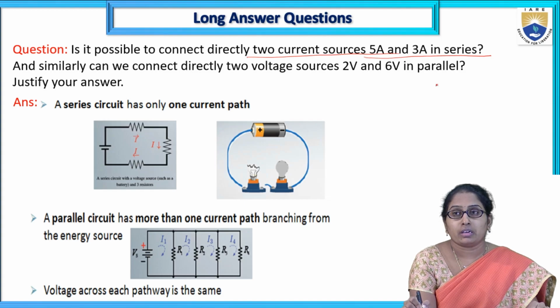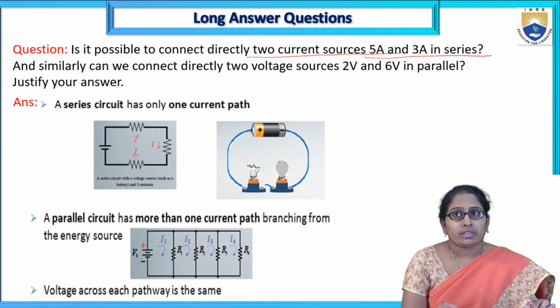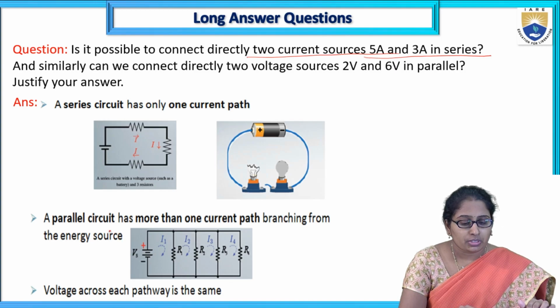Next, coming to the second part of the question, similarly, can we connect directly two voltage sources, 2 volts and 6 volts, in parallel? Two different voltage sources, with different magnitudes. Is it possible to connect them in parallel? You have to recollect the basic point of the parallel circuit. We know that in a parallel circuit, there is only one voltage across all the parallel connected elements, but the current divides. The supply current, or total current in the circuit, is going to divide across all the parallel connected elements. Here it is mentioned, a parallel circuit has more than one current path branching from the energy source.